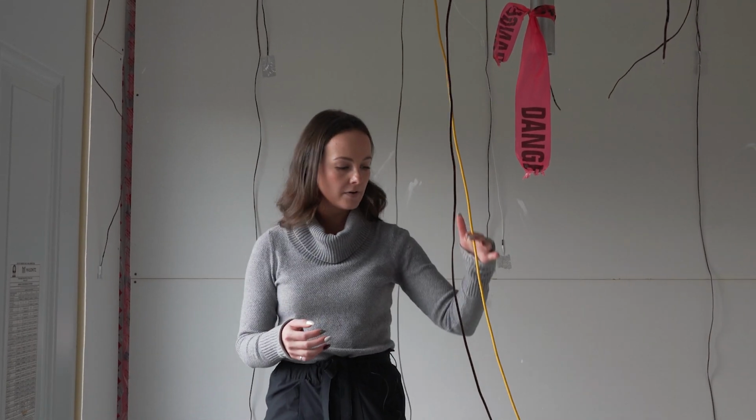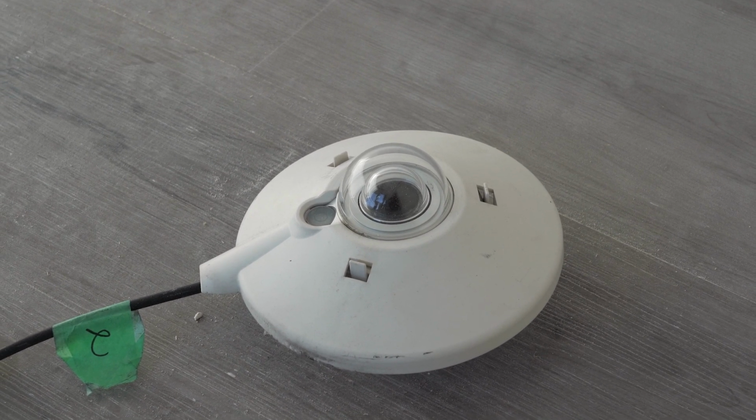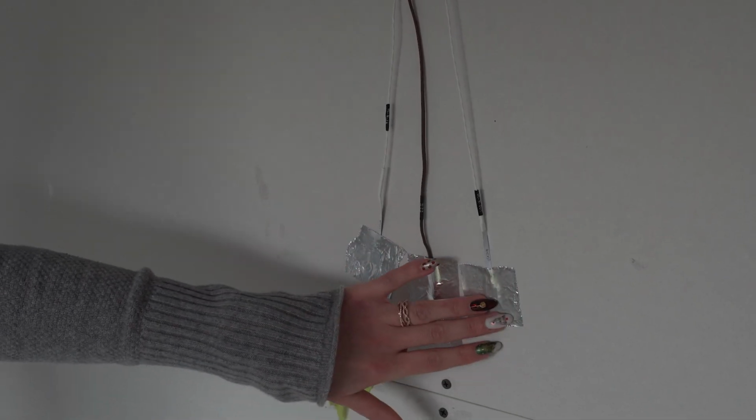We also have a pyranometer, which is attached to this yellow wire. This pyranometer is measuring the amount of solar energy that's going onto the floor. And then these white wires are heat flux sensors, which measure the amount of heat going through the wall.